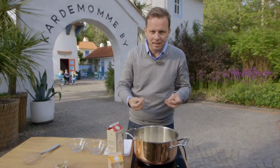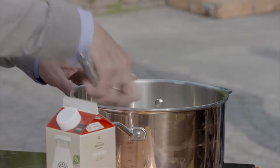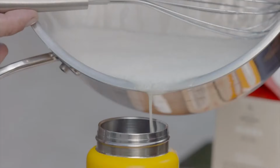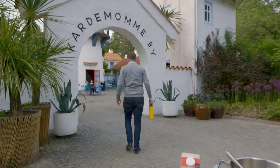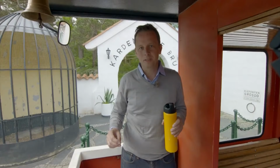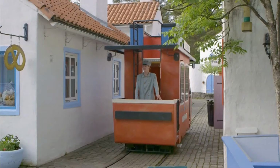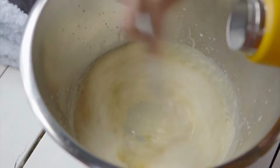And then I'm just heating the mixture until almost boiling. And that way, the flavor from the cardamom is released, the sugar dissolves, and it's hot enough to thicken the batter when I'm mixing it with eggs afterwards. And to make the ice cream takes just about as long as a really short tram ride. Now I pour the hot cream, milk and cardamom mixture into 4 egg yolks, shocking the egg yolks.